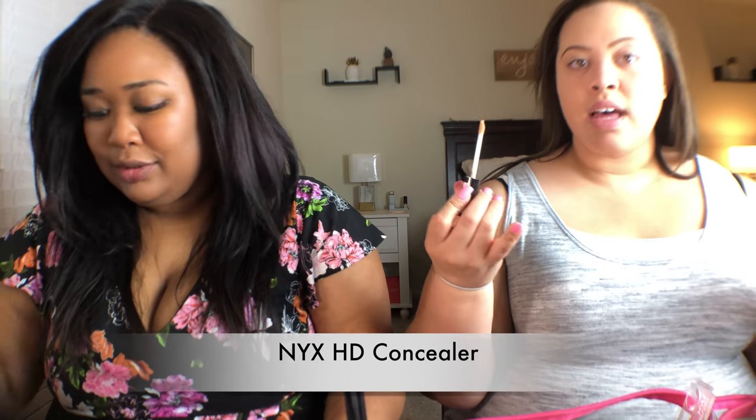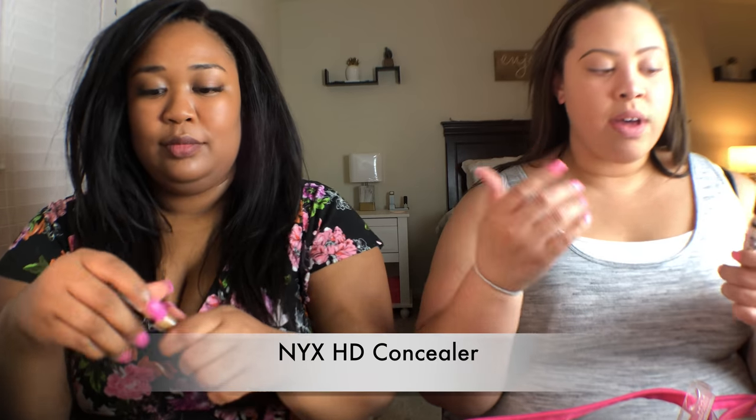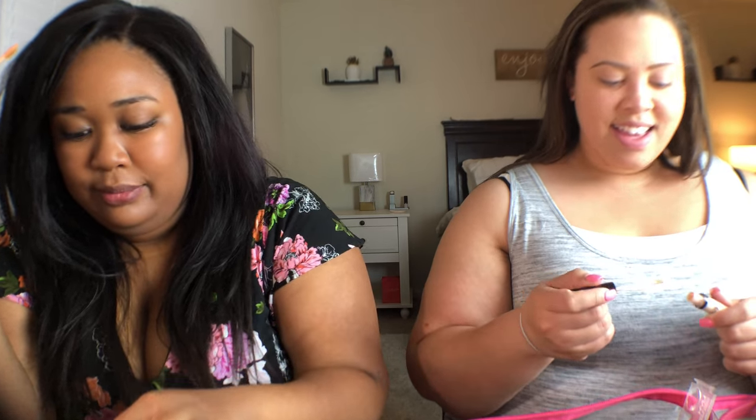So with a concealer, you always want to go a couple shades up. That way you can brighten as well as conceal. I don't know what color mine is. It's Fair, CW02. Mine's a CW06.7, and I believe it was Caramel.